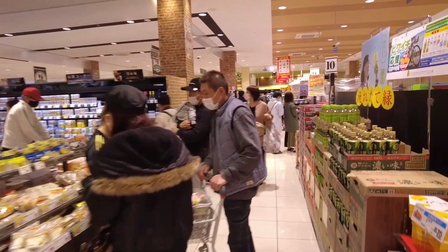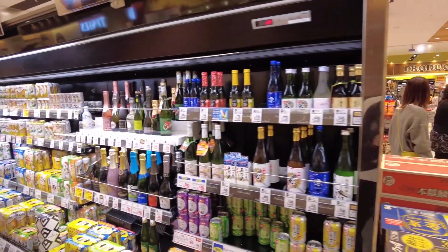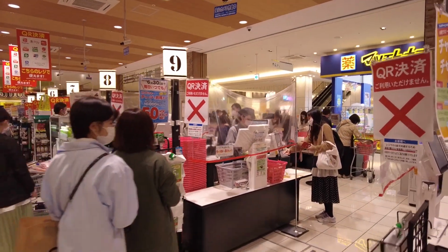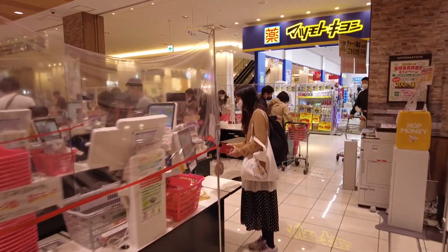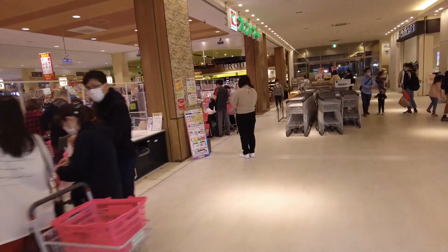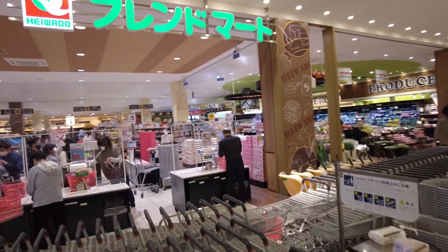I'm gonna go outside and finish. Yeah, there's the beer section. And more sake. This is the refrigerated section. Champagne, beer. And so here, as you can see, you go to the register, they check you out, and then you come over here. And then you bag your own groceries together. And then you're done. You take it home and eat it.